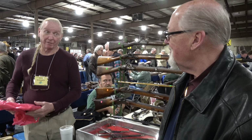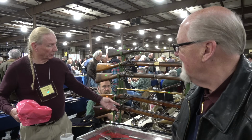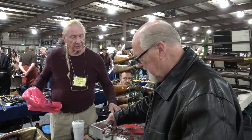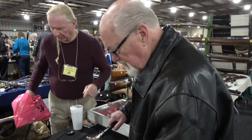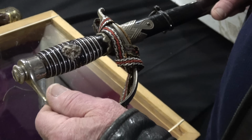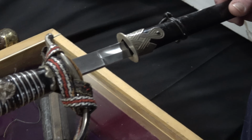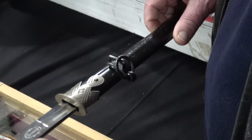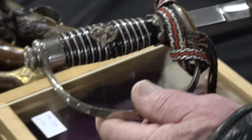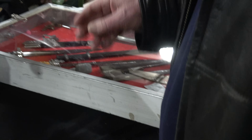I need a gun bearer to the front. A gun bearer to the front, please. It's a nice police officer. See the two rings are missing, but still a decent one. That's not bad, though. Oh, it's a holler. Yeah, it's not bad. Not bad at all.